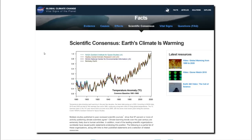They say, multiple studies published in peer-reviewed scientific journals show that 97% or more of actively publishing climate scientists agree. Climate warming trends over the past century are extremely likely due to human activities. Given that humans don't control solar activity, this would be a pretty radical change in position.